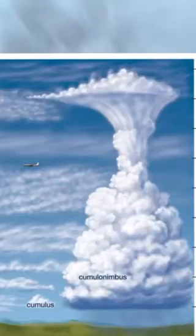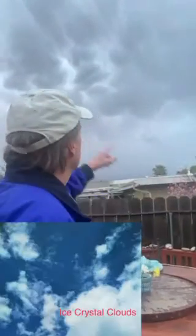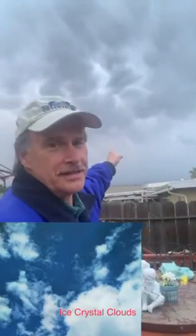Basically what it is, from the anvil of a cumulonimbus cloud, where the ice crystal clouds are, those ice crystals are collected so much, it sinks. The air is actually sinking, creating these little pouches right here.